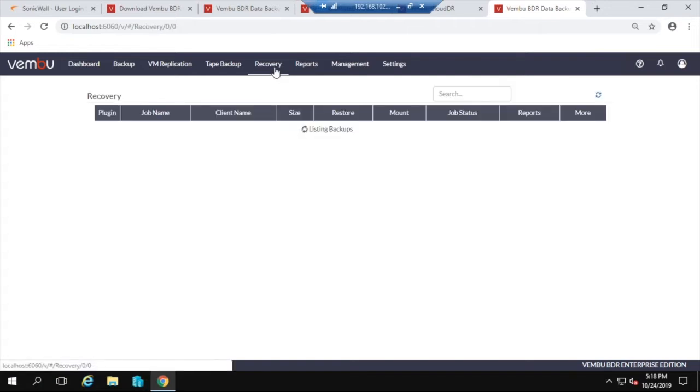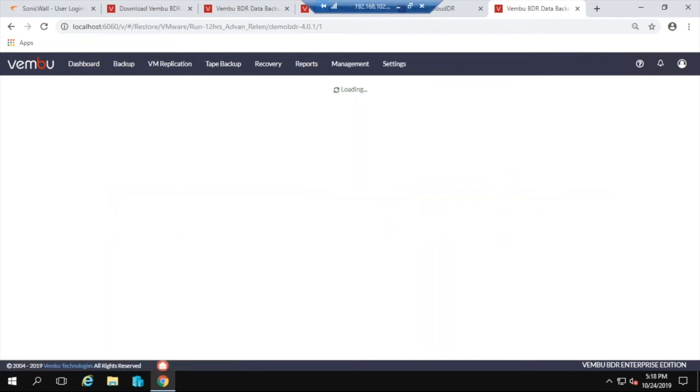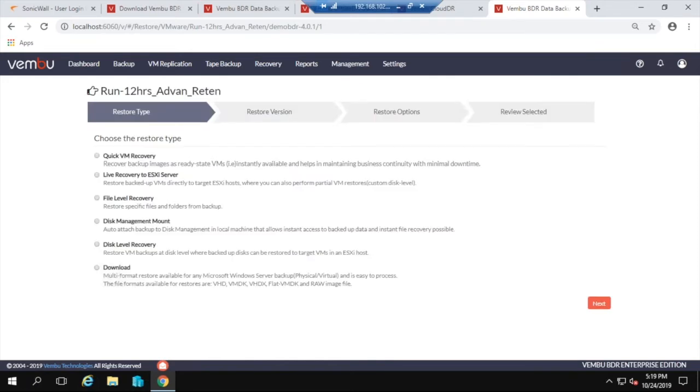Coming to the recovery option, we have multiple recovery options. Let us take this VMware backup again as an example. The first one is quick VM recovery. This option allows you to instantly boot the backup data as a virtual machine on VMware or Hyper-V or KVM.